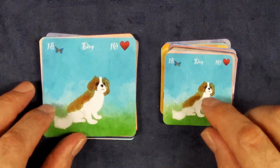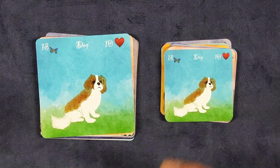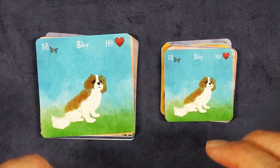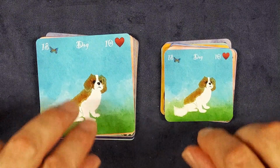Let's see, the dog. The dog, neutral positive for me, although it says neutral here. I love this dog. I love her choice. And I like that this is actually a dog image. You can see eyes and a nose. Makes it more friendly looking, right?